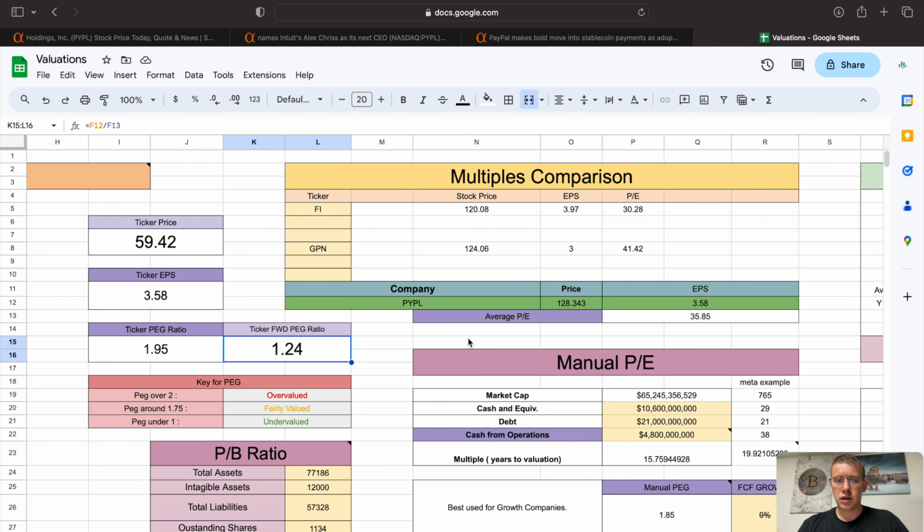We have only a couple of multiples comparisons that were actually profitable here, so it's not the best valuation when you only got two other companies to choose from, but there might be a couple others we can throw in there too. But for the most part, this is what we're working with. $128 for an average or a buy price for PayPal based on multiples.